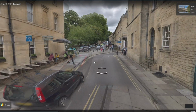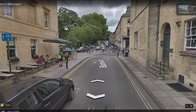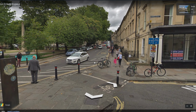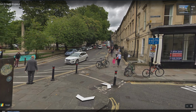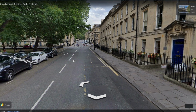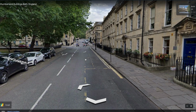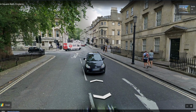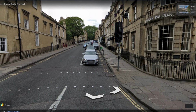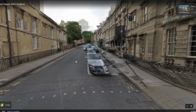So if having a pint at a pub is not quite your taste, what we can do is stop in for afternoon tea. And a very special tea location will be coming up to our right. Now, as you notice, Bath is very walkable. It is very much a pedestrian city, and most people do get along through the city on foot.